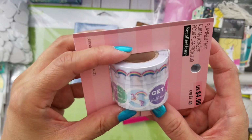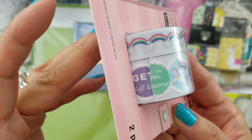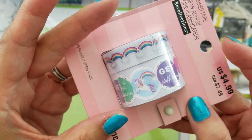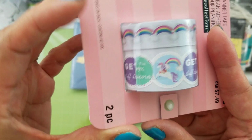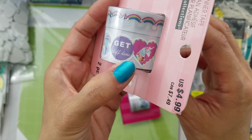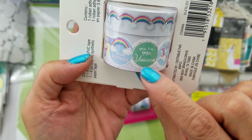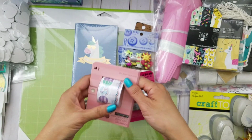And then I had to get the unicorn one, and I'll be gifting this one. But what I liked about it is, I'm not sure if these are shaped or not. Like when you open it, it's so cute. Anyway, these are, of course, rainbows and clouds, and then you have the unicorn. Get stuff done, and look at this pretty unicorn right here. Unicorn head, and then look, it has a cupcake. It's really cute. So I got that as well. 99% unicorn. I love that. Yes, I'm 99% unicorn. That is too cute.